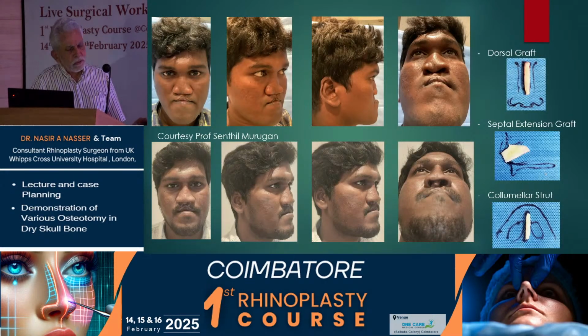Here's an example. This is a patient who was referred to me by Professor Senthil in Chennai, and he just wouldn't go out of the house. His father said he just doesn't want to go out. Sad. So he had a septal extension graft, and a dorsal graft, and a strut through minimally invasive incisions, tiny, tiny incisions. Some improvement. At least the father says he goes out.